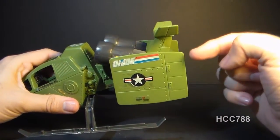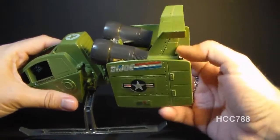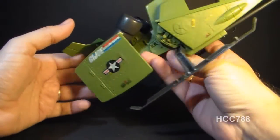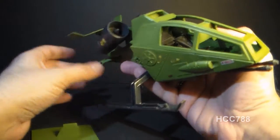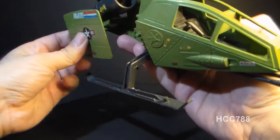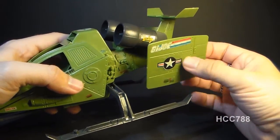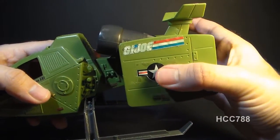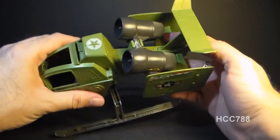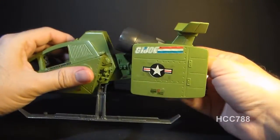Now we get to the side stabilizer planes and the stabilizer fin up here on the top, and these things are ridiculous. They will fall out at the slightest breeze. They have done nothing but fall out on me as I've been shooting this video, and it's really infuriating. They do not clip in. You're just supposed to slide them in, and they do not stay in worth anything. Just having these clip in instead of slot in like that would make this a much better vehicle, because you can't really play with it and fly it around without popping one of these things off.